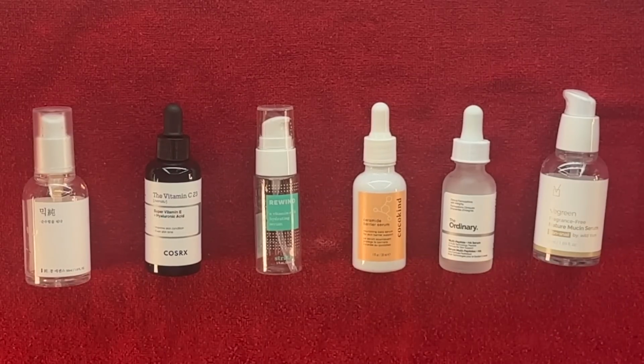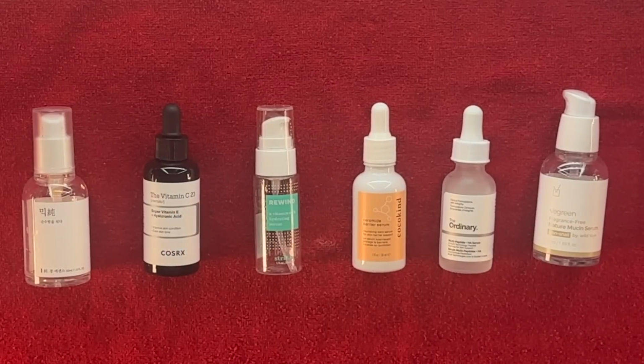So the COSRX Vitamin C23, that one was gifted to me by Yesstyle, and I liked it more than I thought I would. I was a little hesitant up front. It did look a little yellow, but in all fairness, it never turned brown on me. It wasn't too irritating. They added a lot of ingredients to help calm and soothe the skin so that even though it is a strong vitamin C serum, shockingly, my sensitive skin, which we just talked about in the last section, could handle it.